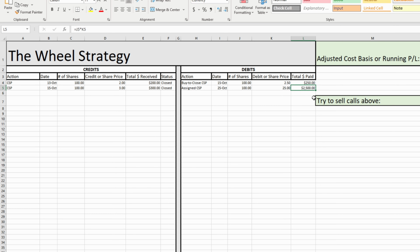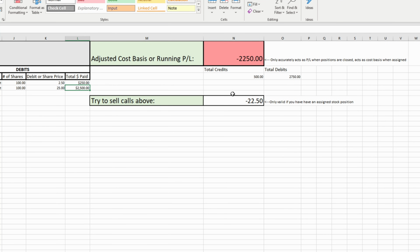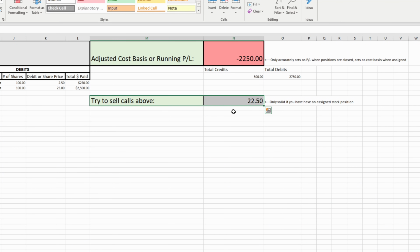So these shares cost $2,500. Well, not really anymore because we collected some credit in selling a cash secured put and avoiding assignment and rolling the position. So now the adjusted cost is $2,250. So theoretically, we didn't really buy at $25 a share, which $2,500 would imply. We bought at $22.50 per share. This number is very important to know because if we do not sell a covered call with a strike above our cost basis, we will end with a realized loss by the time we hit step 6.